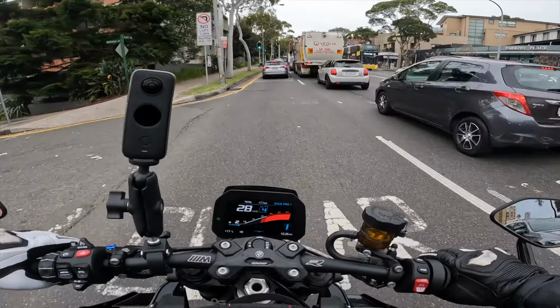It's an integrated machine. Everything works together in unison. Love it. Love it. So is the BMW M1000R a good commuter bike? I tell you, it is a great commuter bike. It is one of the very best.